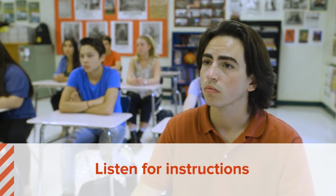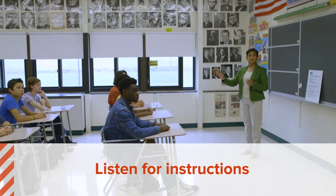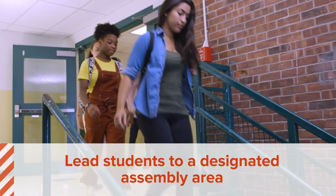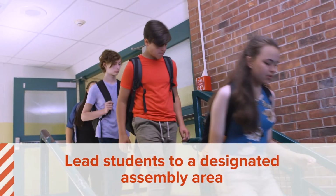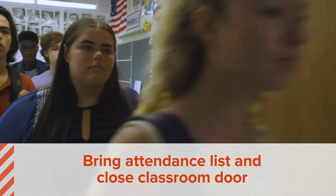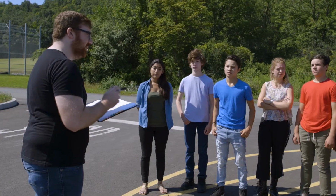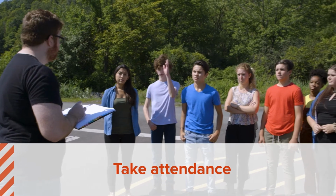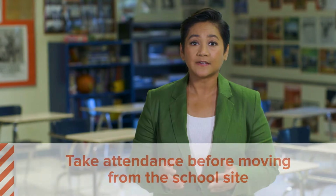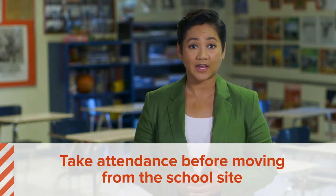Listen for instructions from administration, faculty, or staff about the situation, what actions you need to take, and other updates. Lead students to the designated or announced assembly area. If necessary, use a secondary route. Teachers should bring the attendance list and close the classroom door after exiting. Stay together. When it's safe to do so, teachers should take attendance. If the situation calls for evacuating off-site, take attendance before moving from the school site and upon arrival at the off-site location.